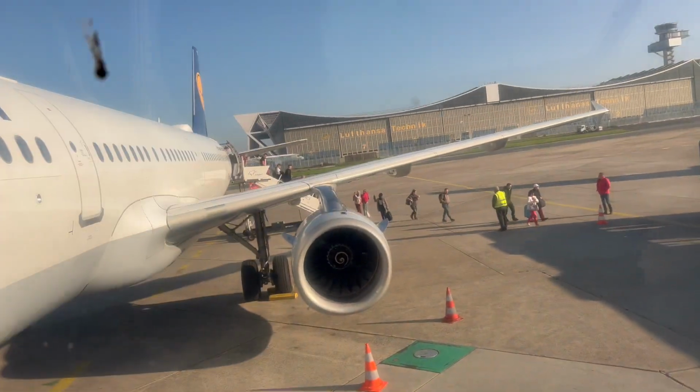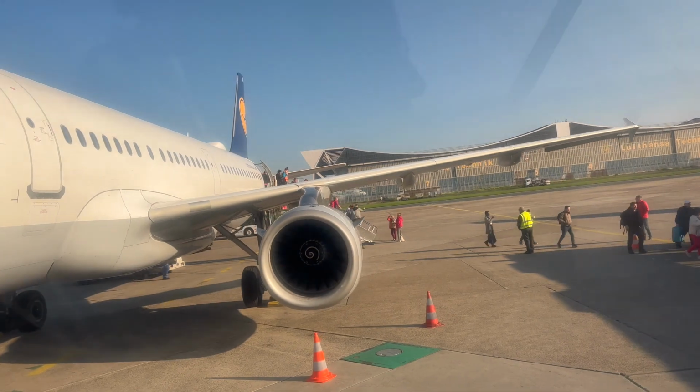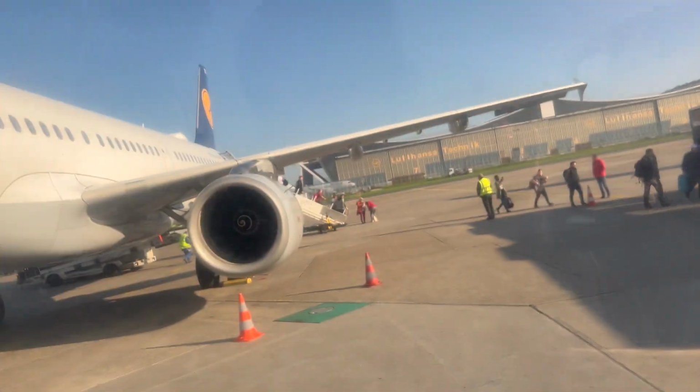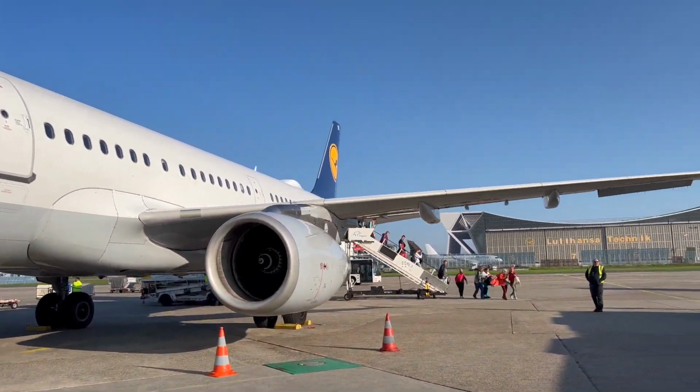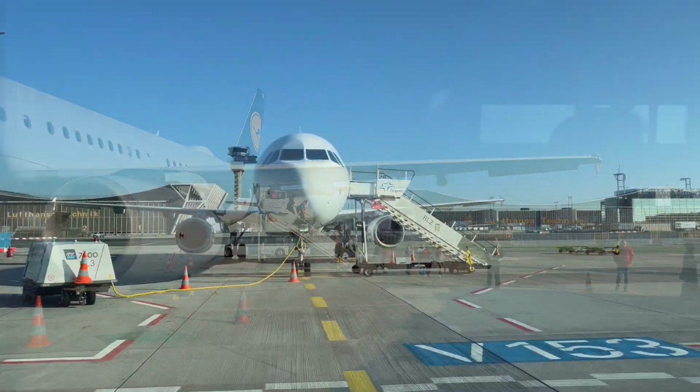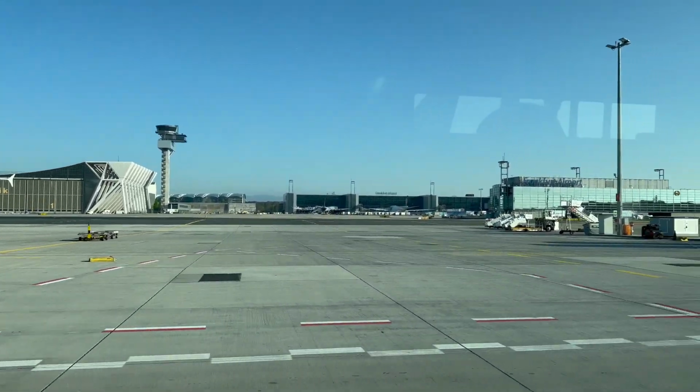One of my favorite things about Frankfurt's airport, as well as Munich and some other airports around Europe, is that a lot of the time airlines utilize hard stands, so it was awesome to park at a hard stand, deplane, get a wonderful shot of our A321 before boarding a bus, which would take us then back into the terminal.